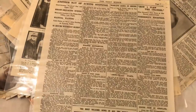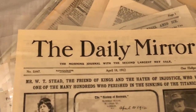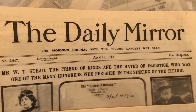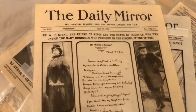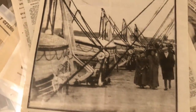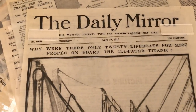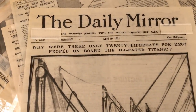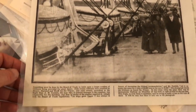Now, I'm not 100% if these are period, but they certainly don't say reprints on them. Normally, when they reprint them, they put a reprint on them. But there it is, all the headlines and the front pages and that from when the Titanic sank. Why were there only 20 lifeboats for 2,207 people on board the ill-fated Titanic?